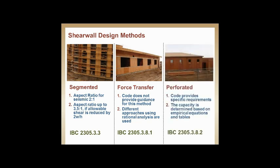As compared to a really more user-friendly design method, the perforated method gives you a capacity adjustment for your shear wall based on the size and number of openings in your continuously sheathed wall. So we're going to look at that.